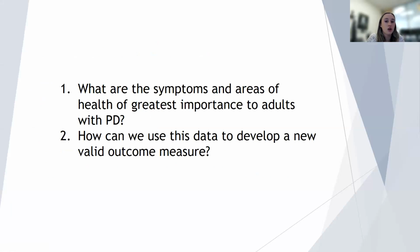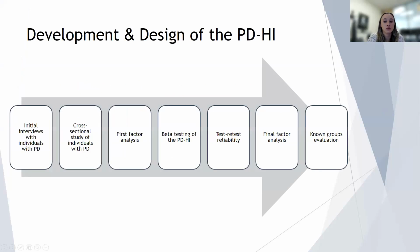So in developing a new outcome measure, we really have these two main questions that are critical to our process. One, what are the symptoms and areas of health that are most important to adults with PD? And two, how can we use this information to develop a new outcome measure that can be used in a clinical trial or in clinical care? And this is really to demonstrate that this is a multi-step process that requires input from as many adults with PD as possible at different checkpoints in this process. And I'll be taking you through some of these key steps and findings from this work.